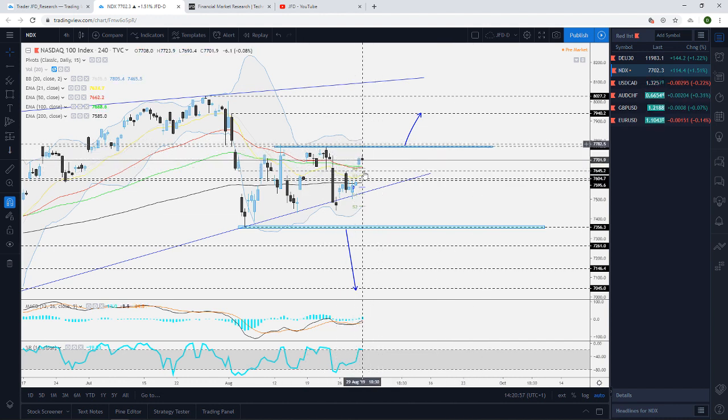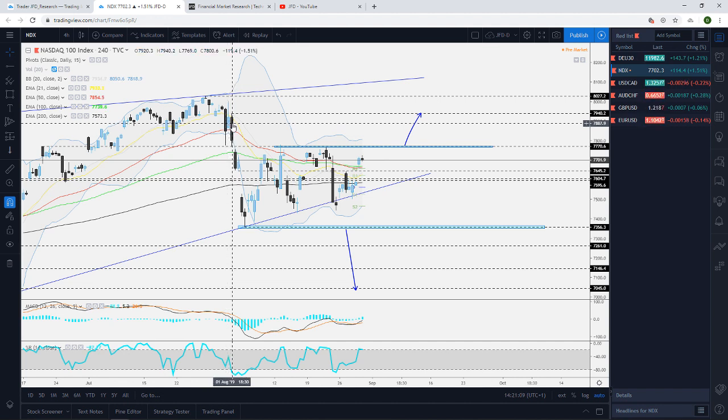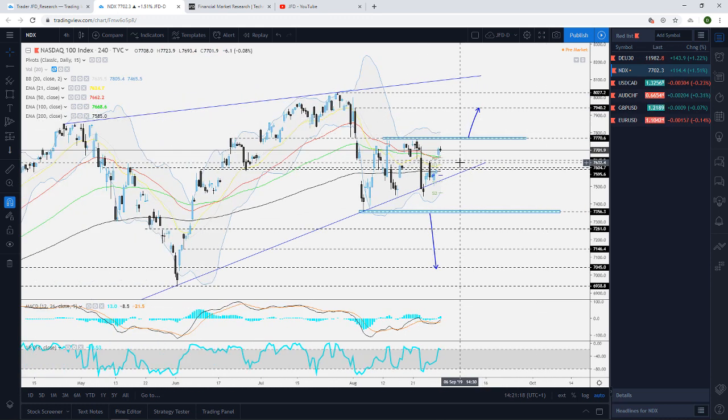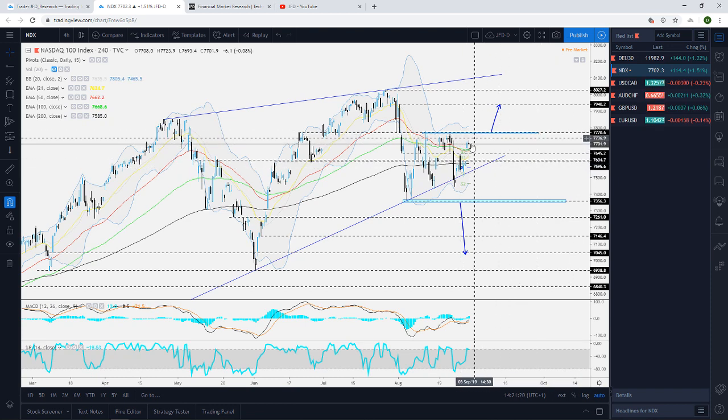A nice good break above this could open the path towards higher levels, and this is when we will aim for the 7,940 zone, which is marked by the high of the 1st of August, or should I say the intraday swing high of the 1st of August. So good potential target here, and let's see how this is going to play out. Like I said, we are very close to this 7,770 zone on the cash index. So let's see if the bulls have enough steam to push this one further up.